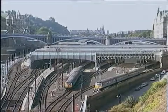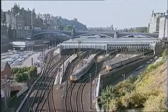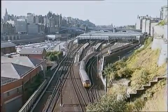Edinburgh has never had much of a suburban rail network. The only local service from the east side of the station runs to North Berwick. Nowadays it's worked by Class 305 electric multiple units handed down from Network South East.